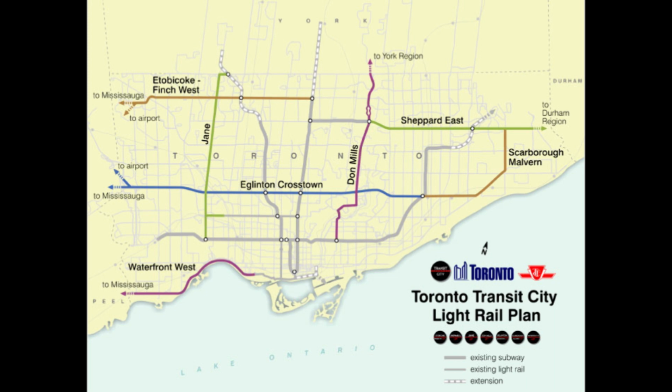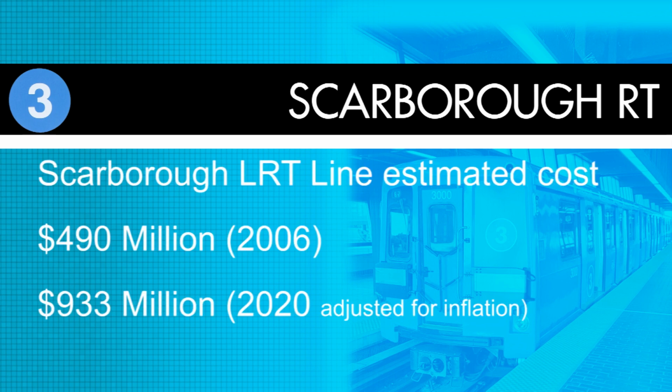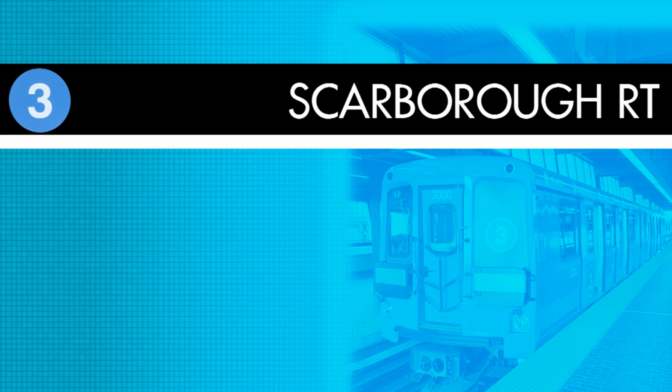The line would include new platforms at Kennedy, a new yard around Bellamy and Progress, and an extension to the Malvern Town Centre with stops in between. The line would also connect to the proposed Sheppard East LRT and Scarborough Malvern LRT lines. At the time it was proposed in 2006, the line was expected to cost $490 million, that's about $933 million today, and require a 5-year shutdown of the Scarborough RT. If built, it was expected the line would open by 2015, with construction starting in 2010.